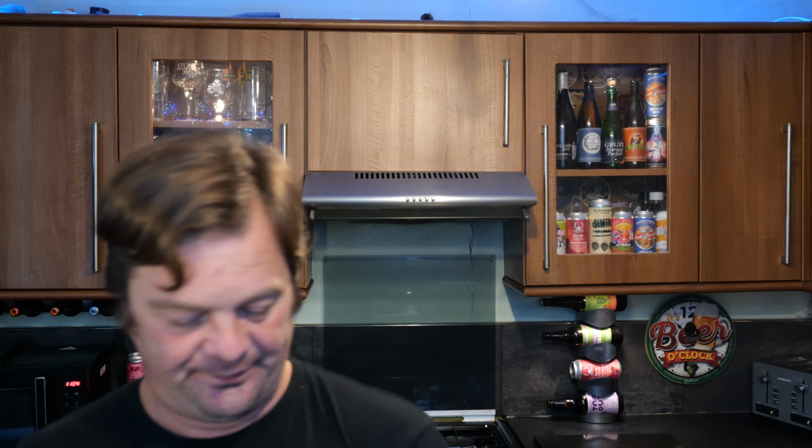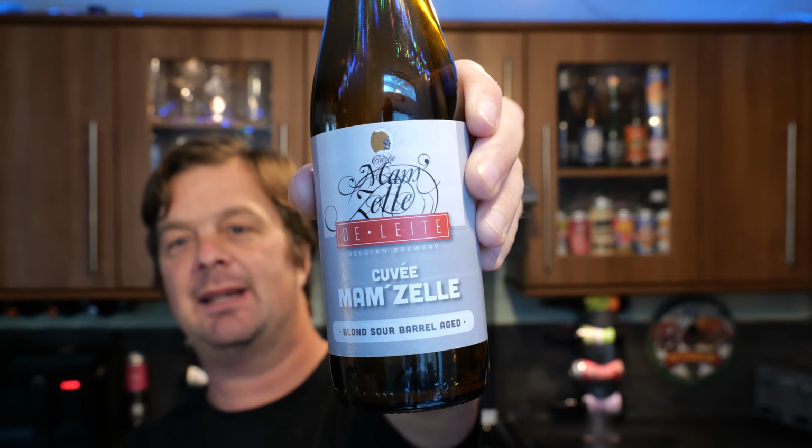So I'm going to rate it. Cuve Mam Zelle by De Leite, Belgian brewery. Cuve Mam Zelle Blond barrel sour beer, 8% ABV. These are the beers that keep this channel on the straight and narrow. I like it enough to give it a Stone the Crows 10 out of 10. So 10 out of 10 from Real Ale Craft Beer.